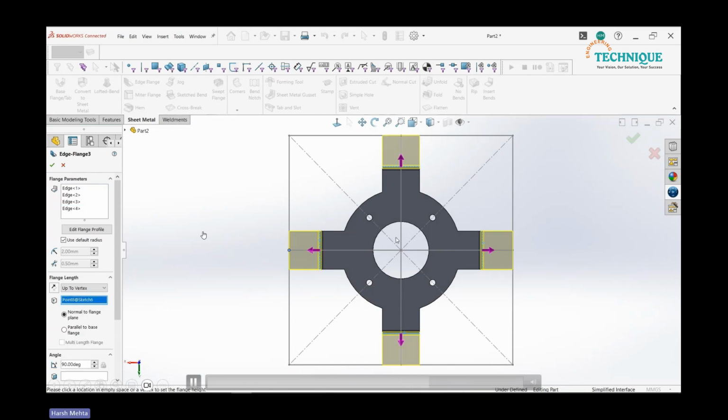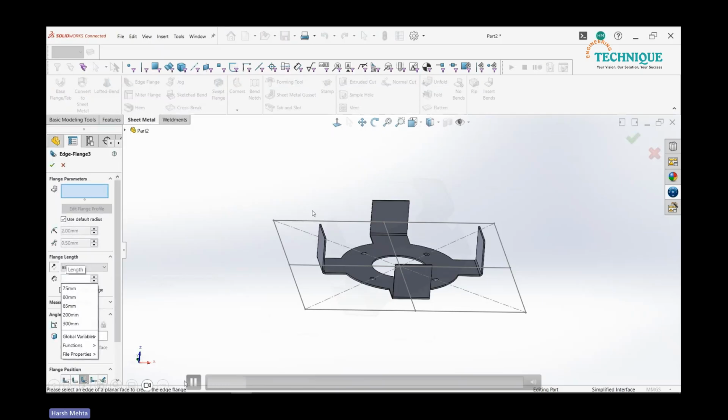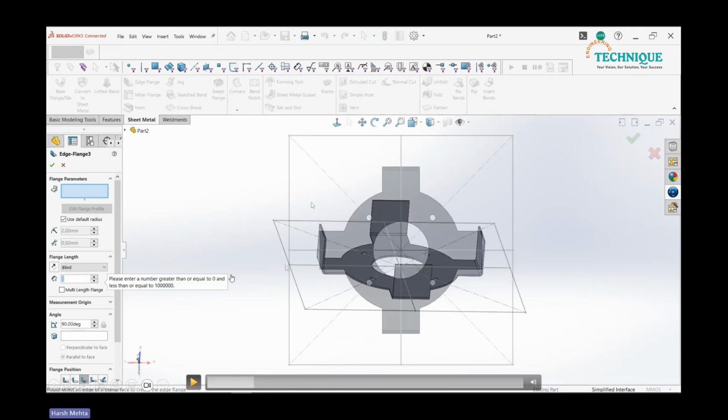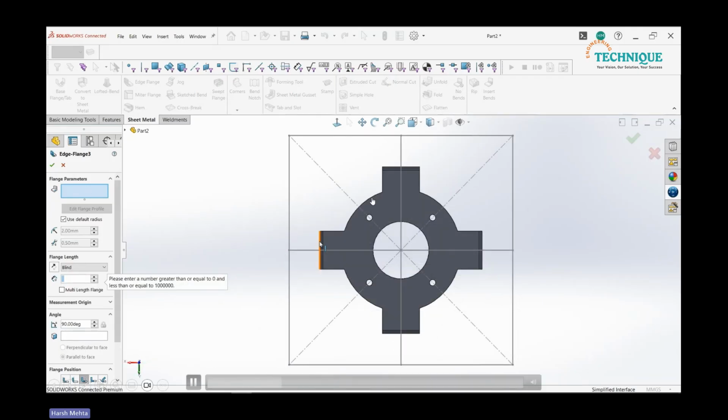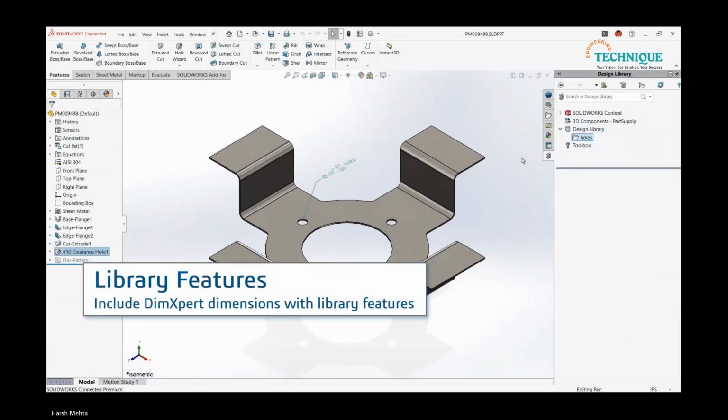So as we create this and select the vertex, the whole edge flange will be created only up to that vertex. It will be limited to that vertex only. This will help us create a sheet metal part to a particular size if we need our component to be that size, as we know size matters. So according to that, we can use this feature.